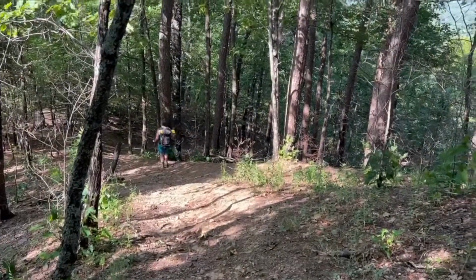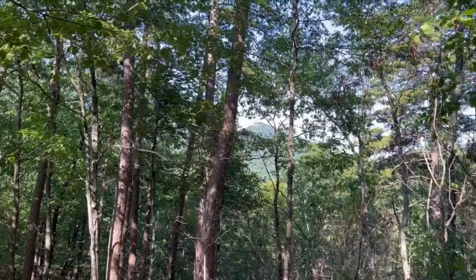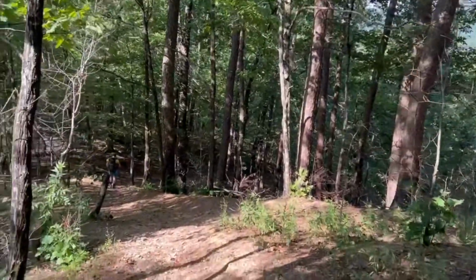We are descending Leader Mountain. And this cute little knob came into view. I don't know what it is. Look it up. Down we go to Blaylock Creek. And high point number 2 done for the day.